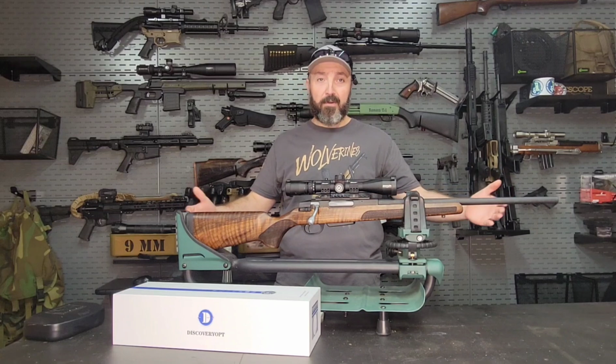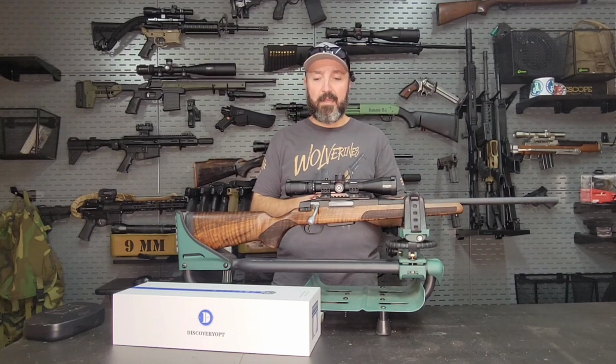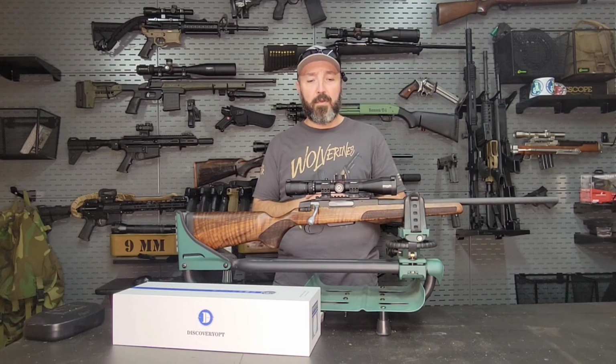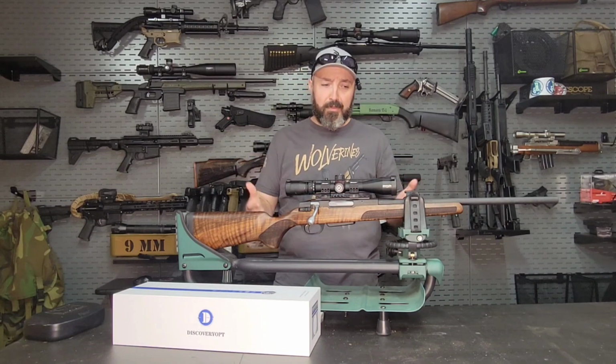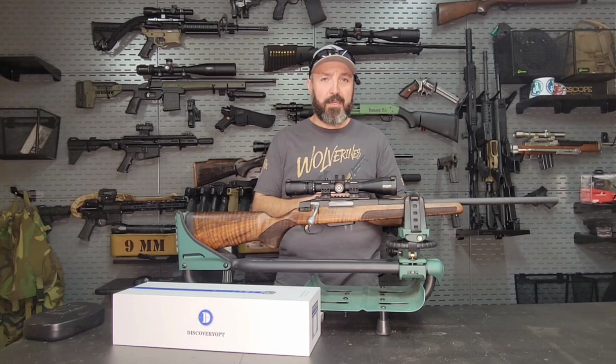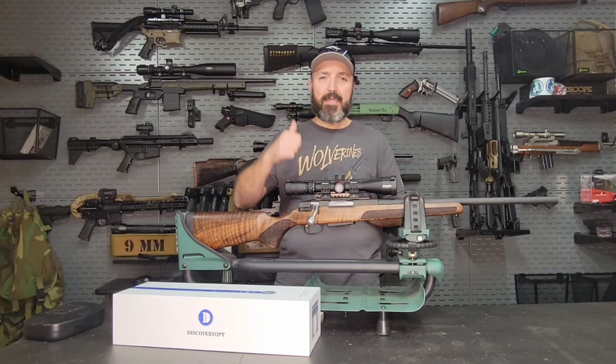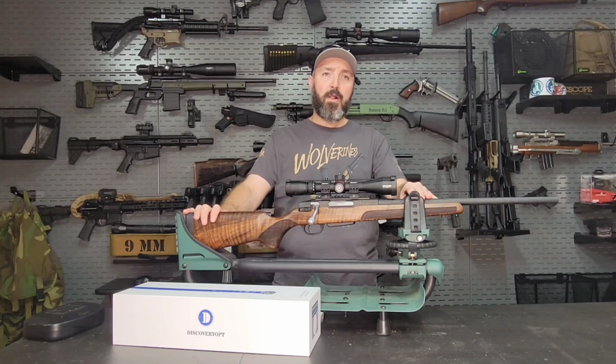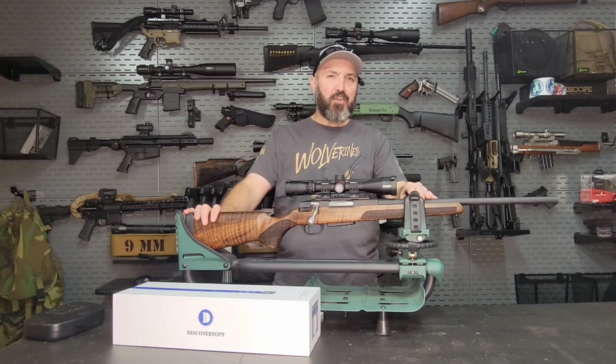Out here on the table in front of me, for those of you that are not immediately familiar with it, is our Stevens Model 334 chambered in .308 Winchester. This rifle has been featured here on this channel several times in the recent past, and it has been a huge crowd favorite. Not only does it perform well above its price point, it's just really a good rifle all the way around.